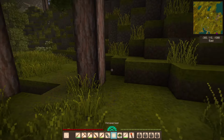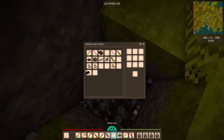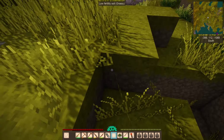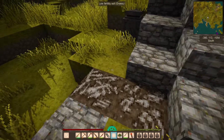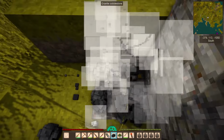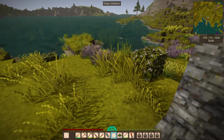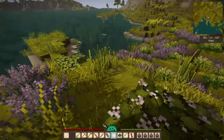Right, what we got? Ore vessel. What we got in here? Brown coal. Okay, I will pick up that. Black coal. Okay. Not so much ore as, you know, stuff. Hello. Right, we might as well grab you while I'm at it.